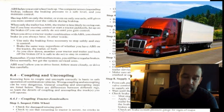Remember, if your ABS malfunctions, you still have regular brakes. Drive normally, but get the system serviced soon. ABS won't allow you to drive faster, follow more closely, or drive less carefully.